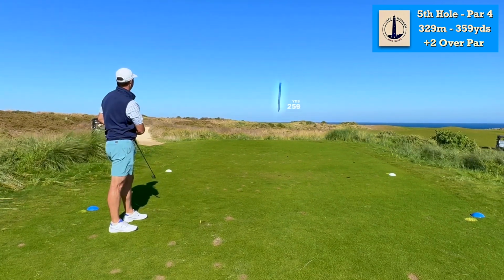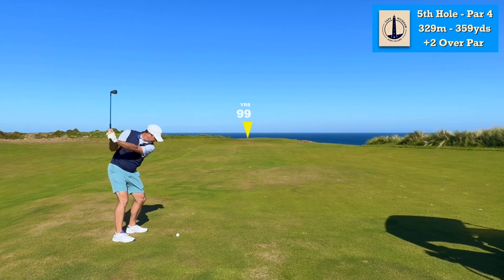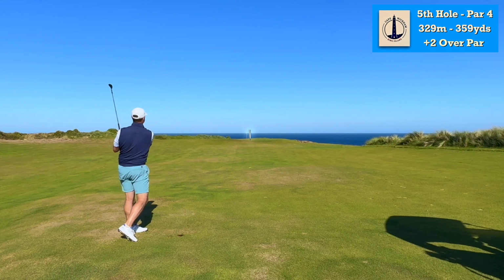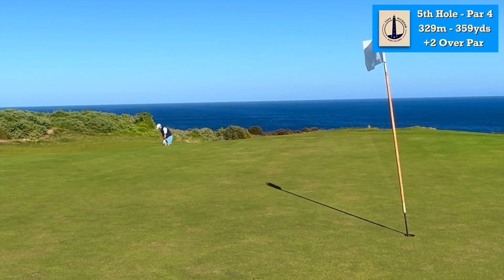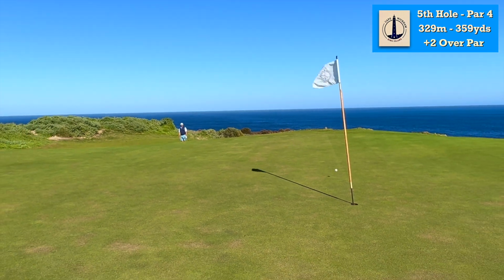The fifth hole flips around and plays downwind again. After an iron off the tee, I was left with a short wedge shot that I felt I hit perfectly, only to find the ball off the back of the green. This approach is another poor design in my opinion, as the green is tilted away from the golfer, meaning a good shot should land short of the green and roll on.